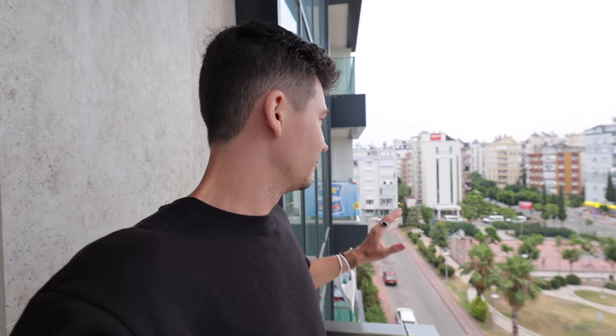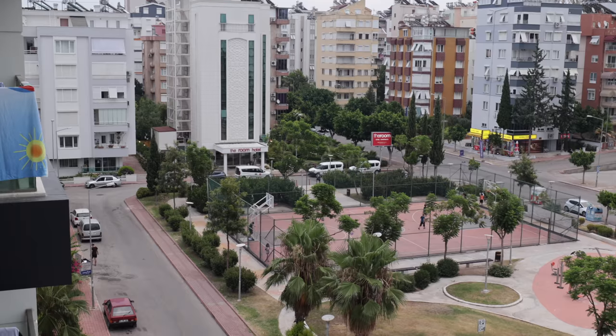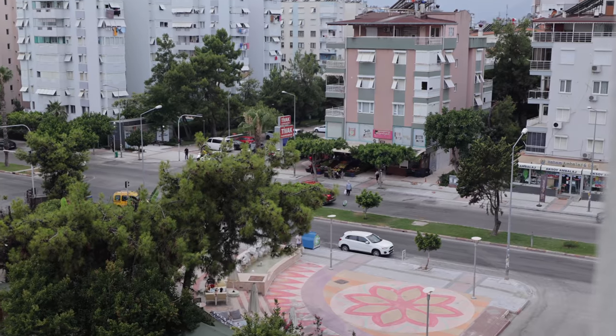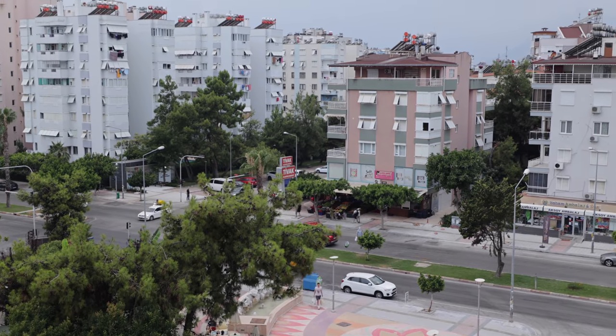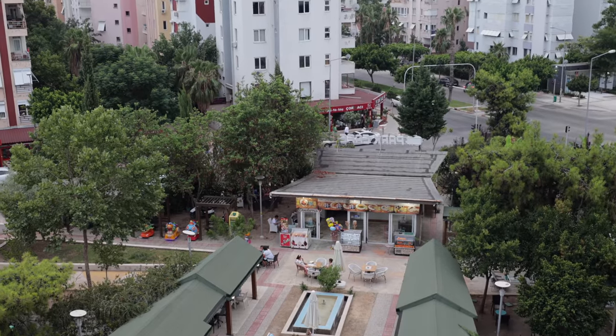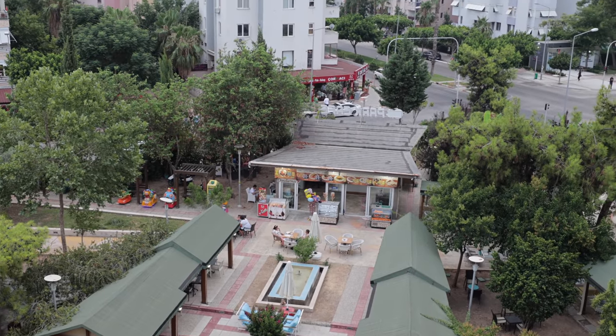So we checked into our apartment hotel here in Antalya, and this is like the most local place we could be in, and it's so beautiful. It's so cool to see. We have this huge park, like playground, local area right in front of our balconies. You've got a market right there across the street. Got kids playing right down here. People just hanging out, chilling out. And these like beautiful European high-rise apartment buildings. This place is just so beautiful. I hope we can stay a little longer.